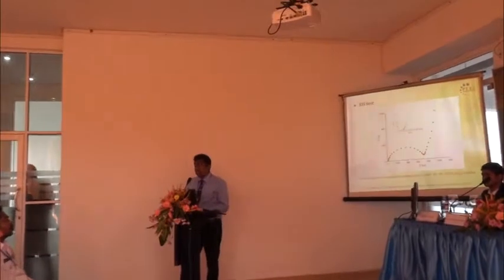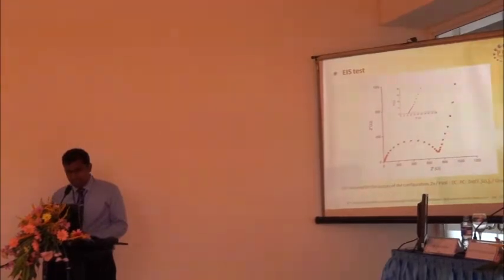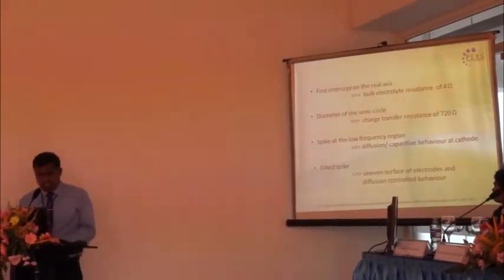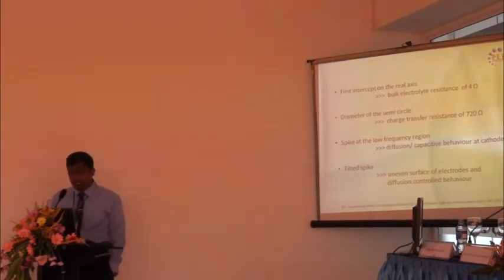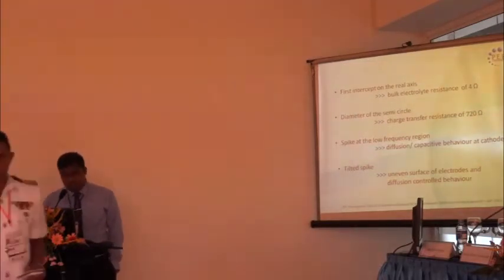So for the EIS test, this is the typical behavior for the EIS spectroscopy of the battery. The first intercept represents the bulk resistance of 4 ohm, and the diameter of the semicircle shows the charge transfer, which was about 720 ohms. Then this spike shows the diffusion and capacitive behavior. The tilt here is because of the uneven surface of the carbon cathode.